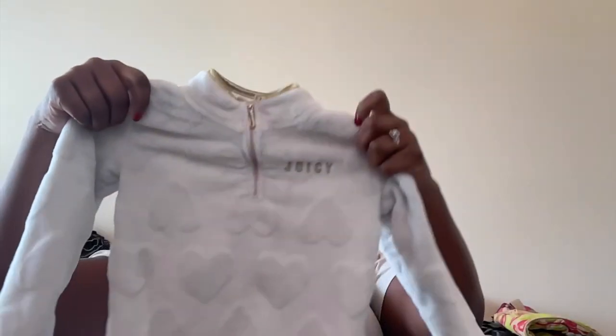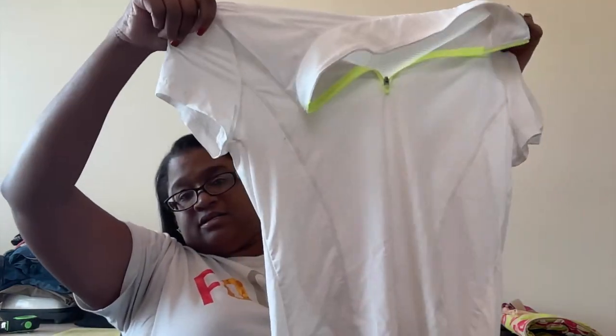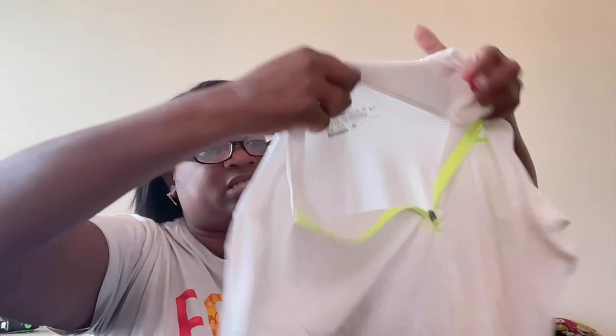And then I have this is a Juicy Couture, and it is just a little like pullover. And so this will go in my kids' Whatnot. And this is Nike Golf. It's a size medium. And I'll list this. Hopefully I can get about 15 for that. So my strategy is volume, mid-range prices.